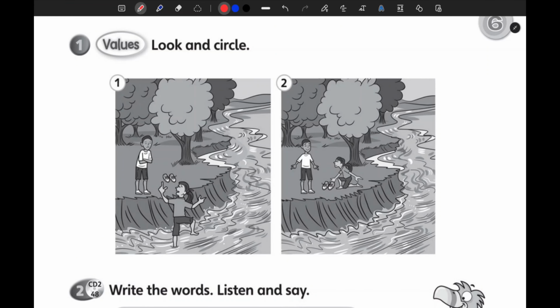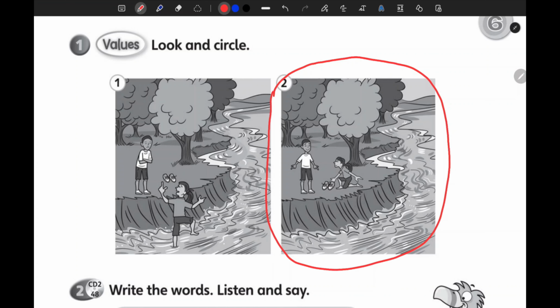So picture 1 or picture 2 should we choose? Yang mana patut kita pilih? Yes. Picture 2 has more values. Ada lebih apa kebaikan picture 2. Jadi kita kena pilih lah picture 2. So we circle picture 2. Circle like this. Okay.